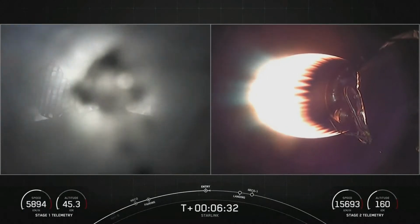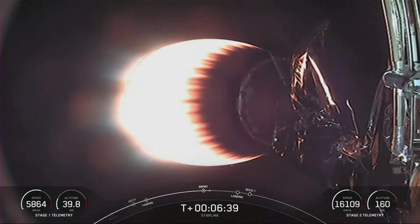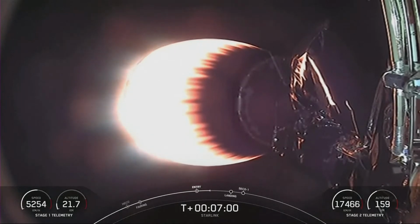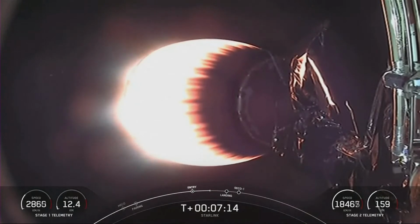Stage 1 entry shutdown. Stage 2 FTS is safed. And you just heard that call out that the entry burn on the first stage has completed. Falcon 9 second stage following a nominal trajectory. If you look at the bottom right-hand side of your screen, you can see that the velocity on stage 2 continues to increase as it continues its burn.